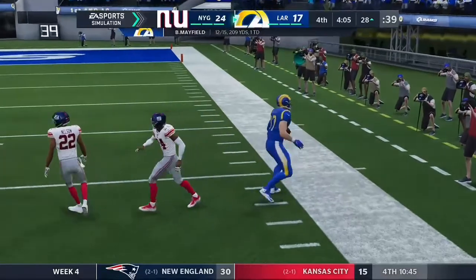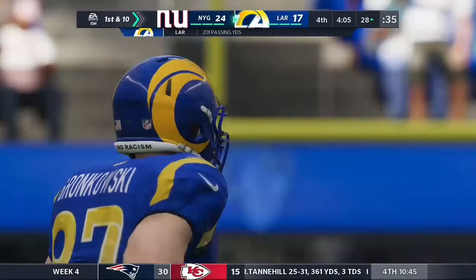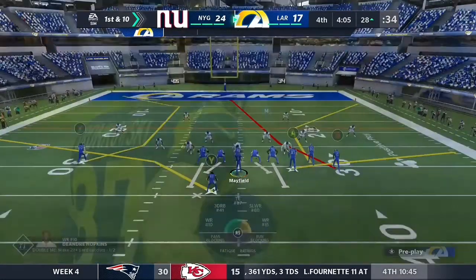Snuffed out that screen early on first down. Really read it well, didn't they? Because they didn't bring the pressure that they expected. They covered all the passing lanes.